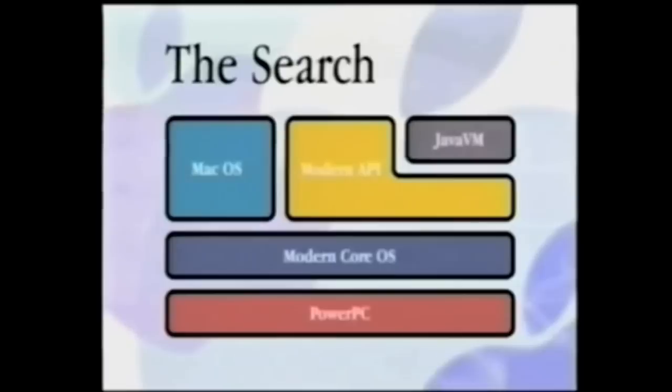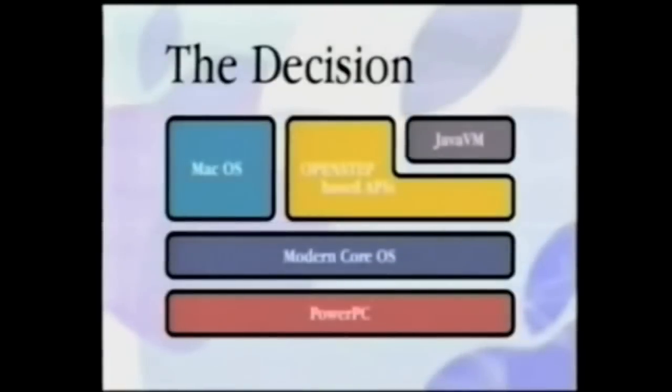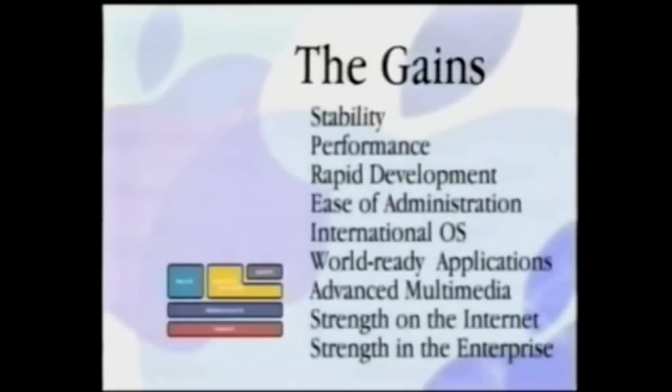And after I think a very, very professional evaluation, the Next technology came out as the clear winner by 50% or so in terms of all the things that we felt were important. What are the gains? Well, you're going to get an OS that's ahead of its time, and it's a good fit and complementary to our technology. And of course, along with the application, we also got this guy named Steve Jobs.